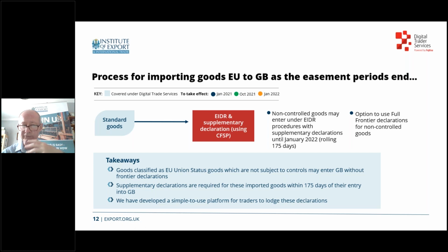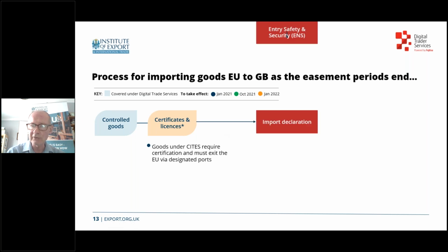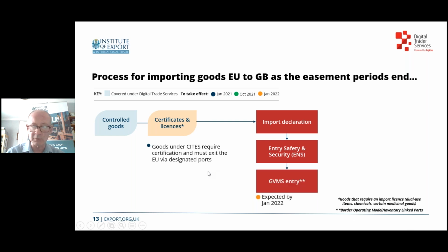DTS, Digital Trader Services, have developed a simple to use platform to support traders, recognizing that there is a real need to support traders in the marketplace. There are other factors we must consider as well. So goods, for example, trading in endangered species, which could cover a range of products, will require certification and must exit the EU via designated ports. You have the import declaration, the entry safety and security declaration I referred to, and GVMS as well.